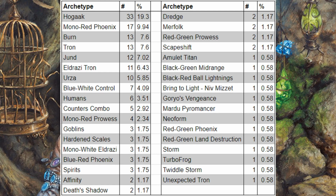33 Hoggak decks, 19.3% of day 2. That is a huge amount. Granted, a lot of people brought Hoggak decks to the tournament, but still, that is a lot of decks making it to day 2. Now, they did combine a few different variations on the Hoggak decks, and we'll look at a couple of the different variations that did make it to the top 8 in just a moment.